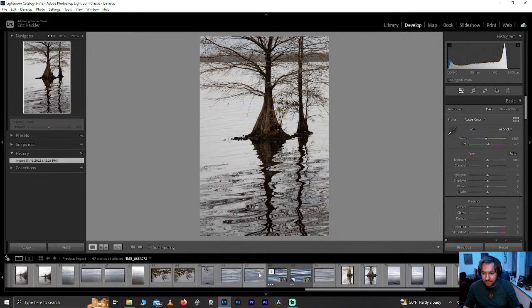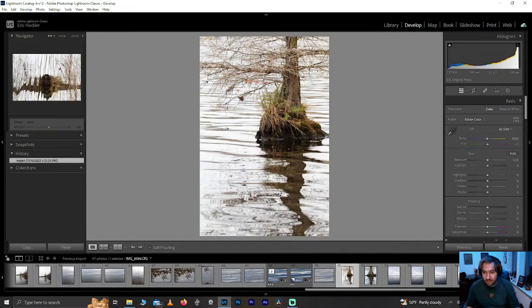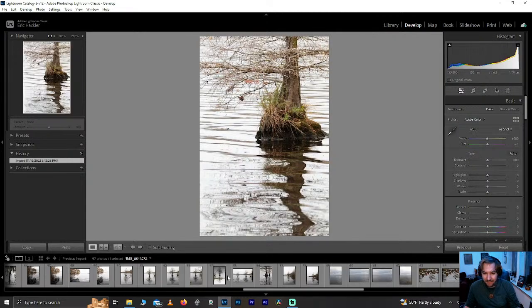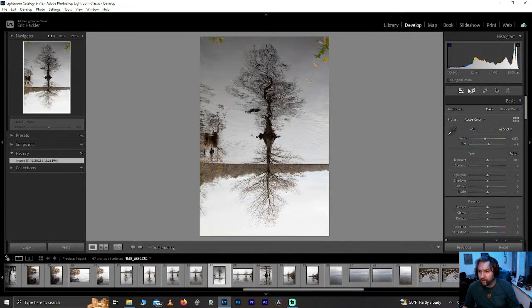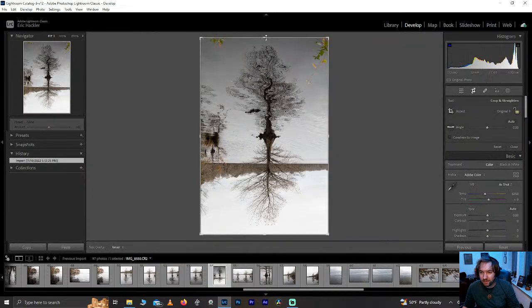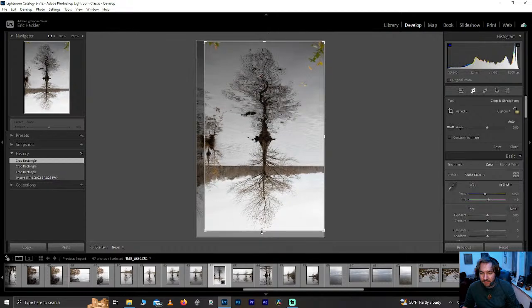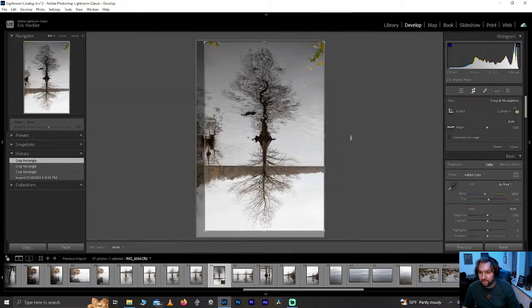Let's look at something like this, which would be kind of interesting. Absent context, but I think flipping the whole tree is the better option. So let's do this one. Start with our crop, as usual. Pull that to there. Cool. Rotation looks pretty good, actually.